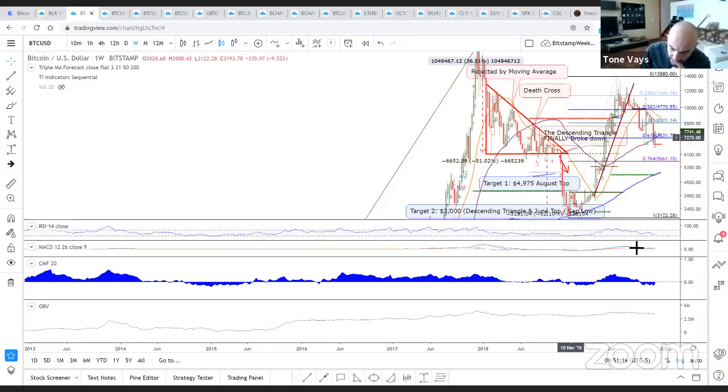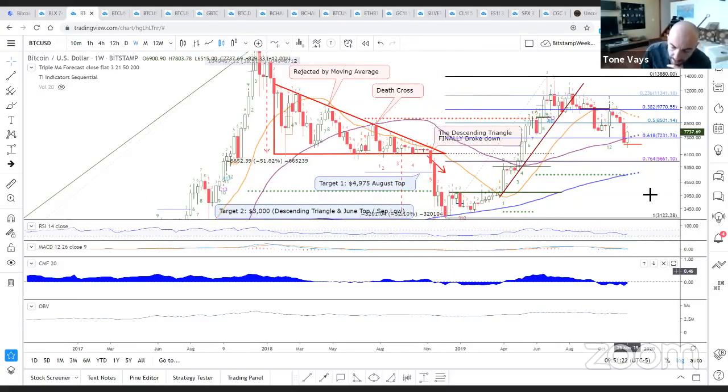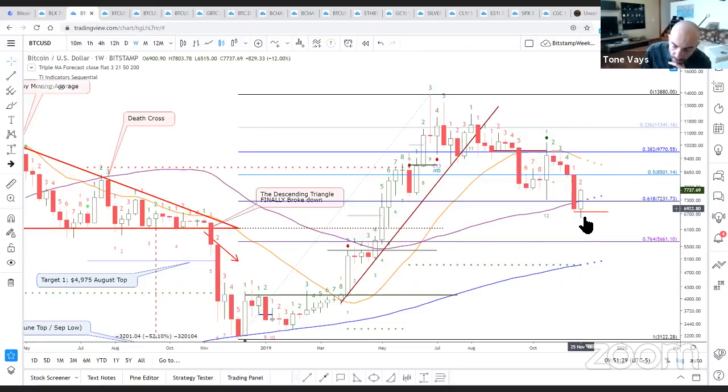So the RSI is not telling you to buy. The MACD is not telling you to buy. The CMF is not telling you to buy. So on a weekly scale, there isn't much to really cling to in order to assume that the low is in and we're ready for all-time highs. Can it happen? Of course it can. But nothing in the charts is telling me that this move is here to stay or that we're back in a bullish uptrend. Now, we could be in a bullish uptrend compared to the lows of 3,000, but not compared to what happened this summer.